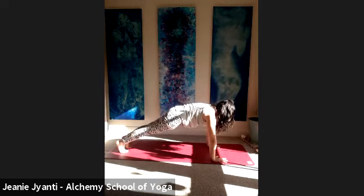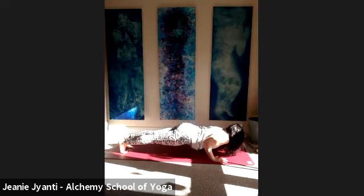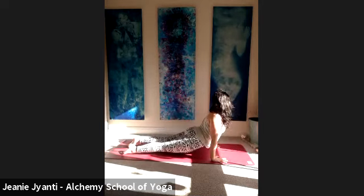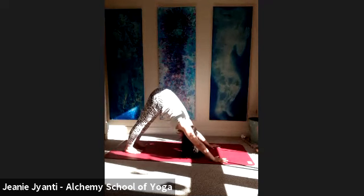You can do knees, chin, chest as we did, or Chaturanga Dandasana, hovering off the floor. Inhale, cobra pose, or maybe lift up into upward facing dog. Exhale, lift the hips back, Parvatasana, mountain pose. Now breathe, lengthen the spine.